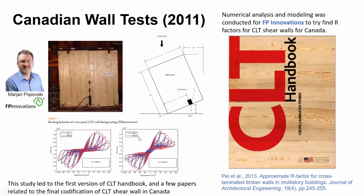And then we did a redesign of the Nicewood building using a CLT rocking wall, a CLT shear wall with an assumed R value. So this study went into the CLT Handbook, and then eventually we published some papers. It became the basis of current CLT shear wall seismic design factors in Canada.